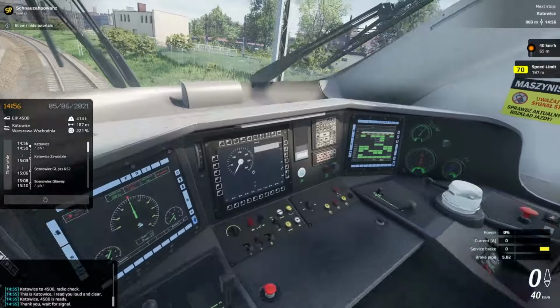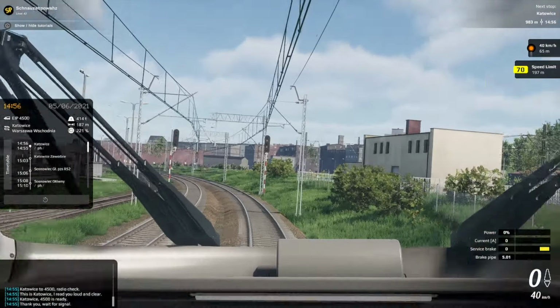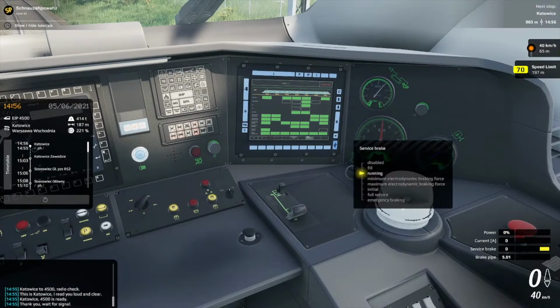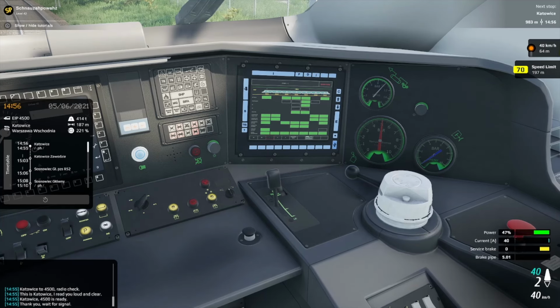All right, let's get back in this very nice looking chair. So it says, thank you, wait for signal. So, okay, we're going to go ahead and pull forward. So we've got our cruise control set. We've got the brake pretty much released, I believe. Let's see if we can throttle up now. Sometimes this is a bit funky as well. Oh, wow, okay.